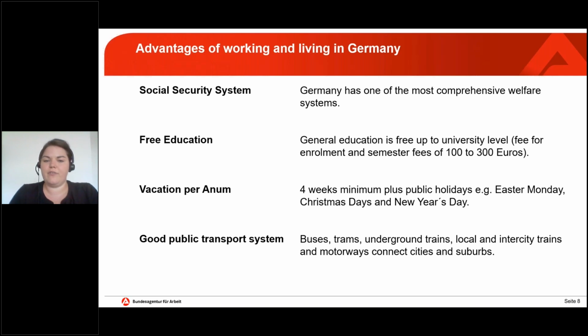Also, if you bring your family and your kids need to go to school in Germany, our education is free in Germany up to university level. That means if your kids go to a public school, of course, then that is free for them. Or if you decide to go to school again, that is also free. Or if you want to study, or your kids want to study in Germany, you only have to pay a semester fee that is around 300 euros, and that is a lot less than you pay in many other countries to study.